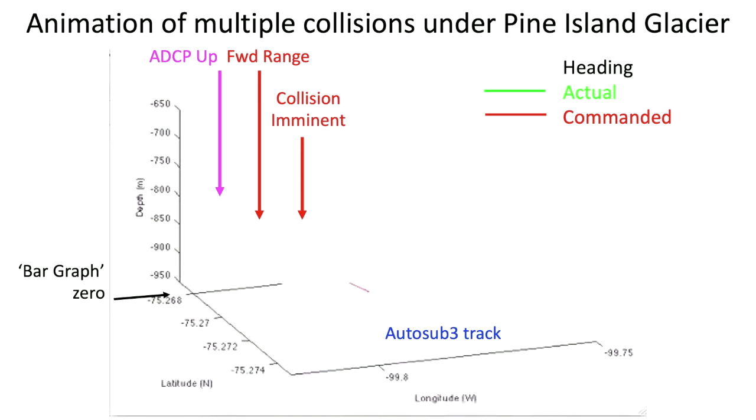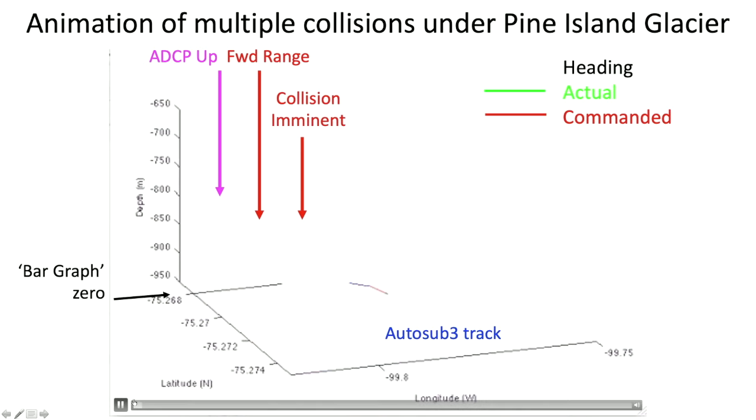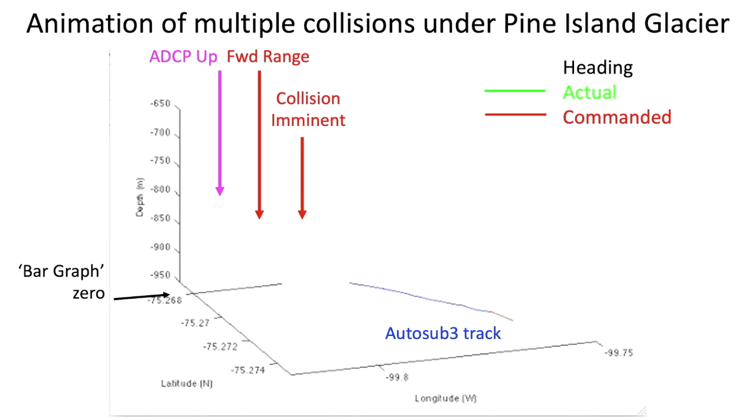Do something. Collision imminent. And along the track of the vehicle, we've got the heading, which will show as a green line, the direction of the heading of the vehicle, and red is commanded, what it's being told to follow. Now, they should be the same. When the vehicle turns, they'll deviate slightly from each other. And I'm going to run this now. From the vehicle going in towards the grounding line, everything is fine, it's following the bottom. It's going to turn round, and then it's going to come and follow the underside of the ice now. There it is.